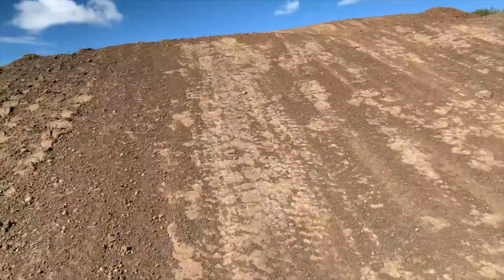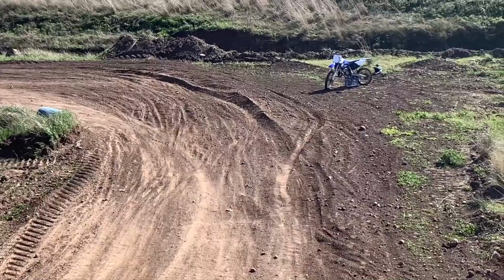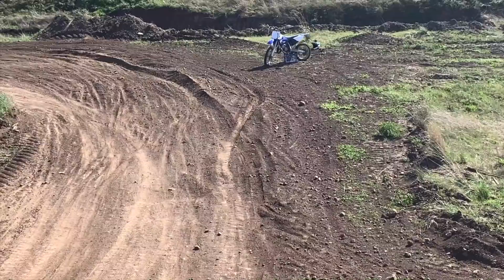Sorry for the wind, guys. I don't have a cameraman, so I'm just gonna find somewhere to set the phone down. I think the biggest challenge is the run-up. It's got a decent sized run-up, but the turn right before, it's flat, it's loose, it's rocky. So if you can find traction though, pick up a gear, we should be able to make it.